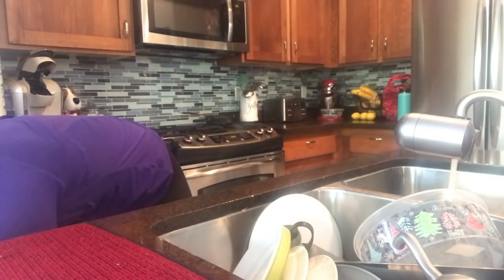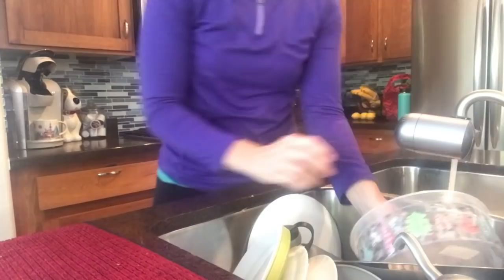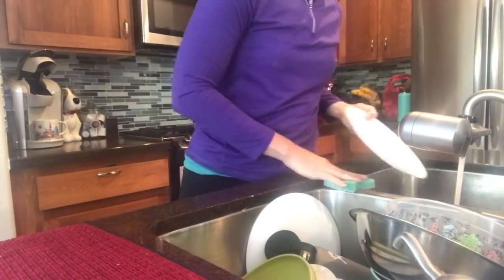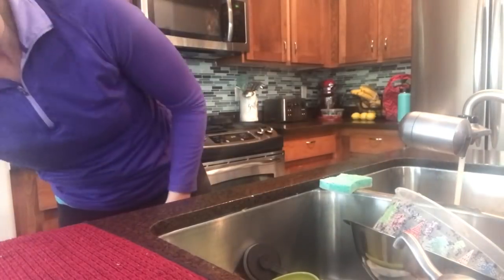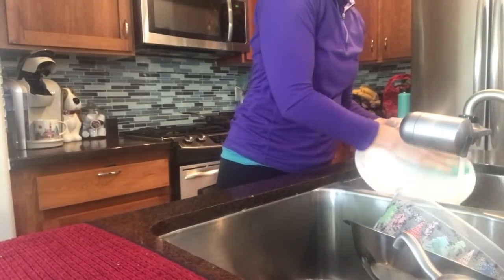After I'm done reading the Bible, I go ahead and clean up the breakfast dishes so that when we come home from the gym, I don't have a mess in the kitchen. I like to have everything ready to go so I can just focus on schooling.